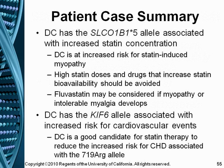So we would want to avoid starting statins at high doses. We could start at lower doses and see how he tolerates it and then titrate it up as needed. We also would want to avoid any drugs that might increase statin bioavailability, if at all possible in this patient, particularly amiodarone and cyclosporine. Also, if he does develop myopathy with the initial statin that's chosen, then we can switch to a different one. Perhaps we could try pravastatin, or if that didn't work, then fluvastatin might be an option since it does not rely on the OAT1B1 transporter to enter the liver.